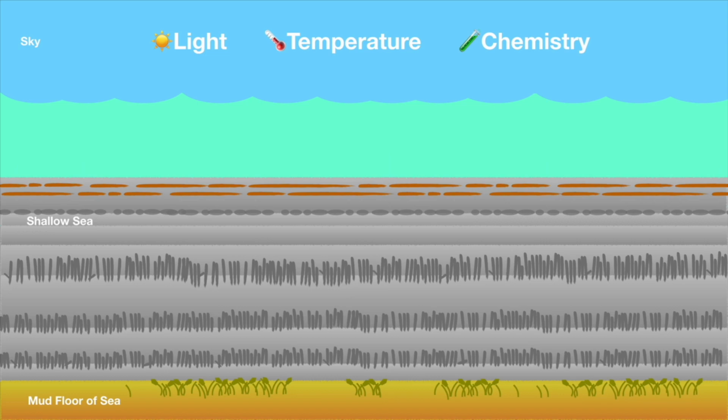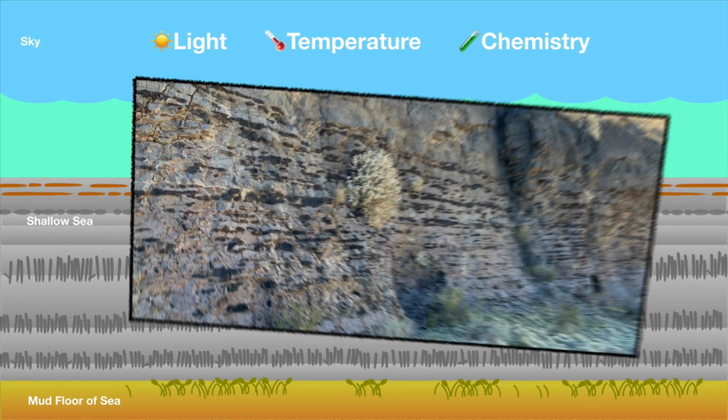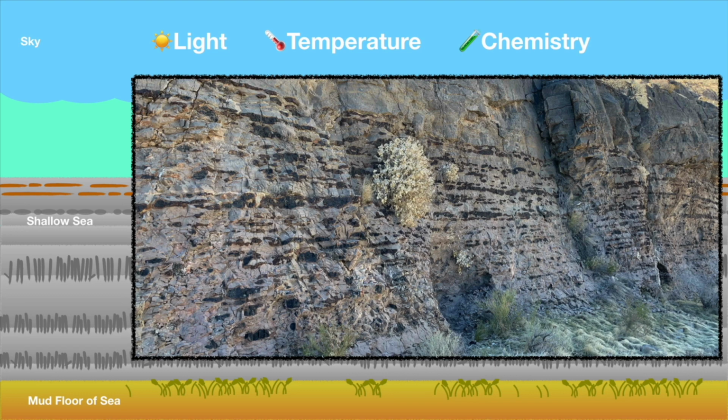Let me show you here one example, not far from our horn coral ridge, where the layers of dark chert repeat every 6 to 12 inches for perhaps 20 feet to 30 feet in overall thickness.